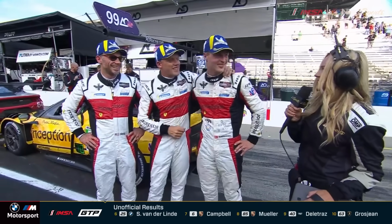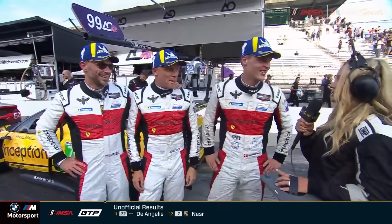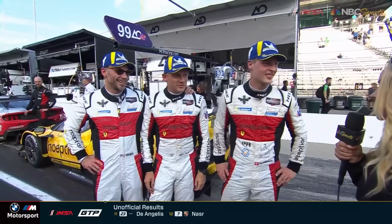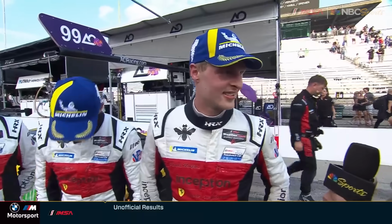After 6 second-place finishes, this team is finally earning a career-first win. Frederick, take me through the emotions of those final couple laps, and does this win mean any more that you earned it for the team at such a historic and iconic track? Yeah, this is such an incredible feeling. The team and these guys have done a fantastic job all year. Obviously, this is our first full season with the Ferrari, and we're showing everyone how good a job we've done to develop this car.